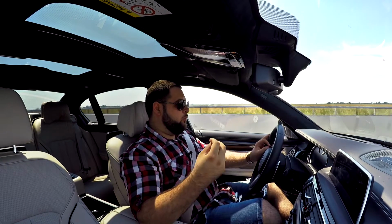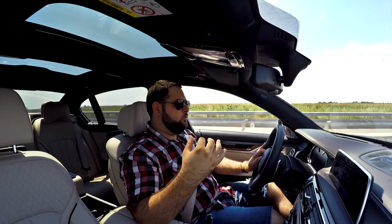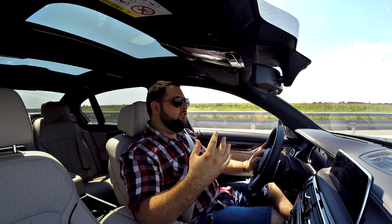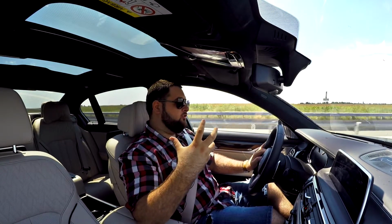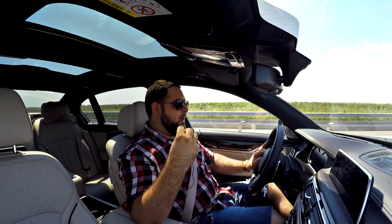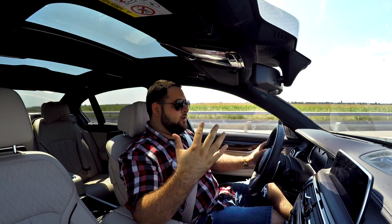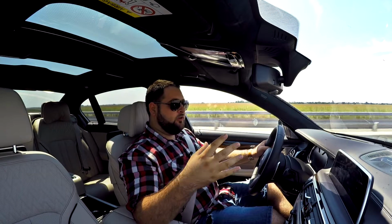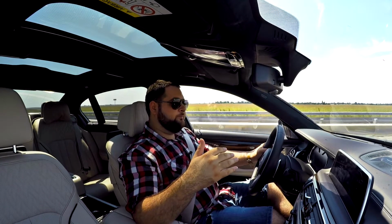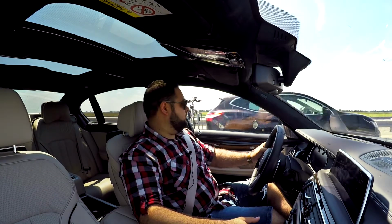The fact that it is so quiet inside, and you don't hear wind noise, you don't hear road noise, makes it quite dangerous, because I've been living on the edge the whole time I've had it, wondering where the police will be to take my license away. If you're not careful, you'll be reaching triple digit speeds in no time, and there goes your license. So you really need to be careful when you're driving it.